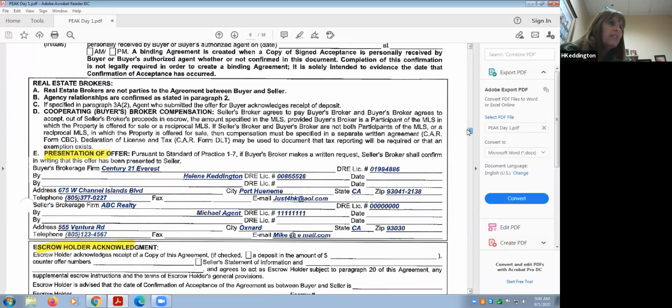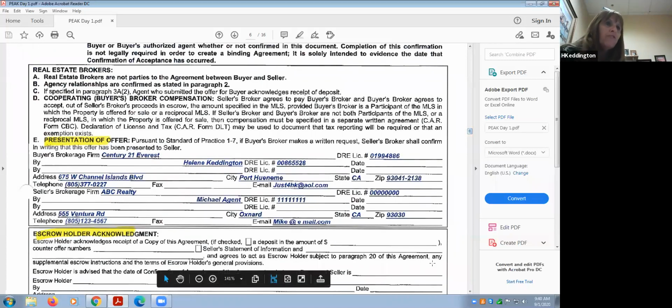Here is the final presentation of offer. This is where we put, and I always include, agents love this. If you're writing an offer, say on this property, I always fill in the listing agent's information. Some agents will say in the listing, please fill in my information. But if they don't, do it as a courtesy.